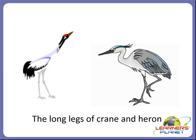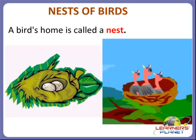Yes, wading birds have long legs like crane and heron. So these are wading birds. So children, I hope you are all clear with the feet and claws of birds. Now we will study about nests of birds.